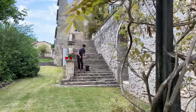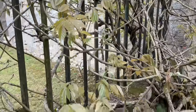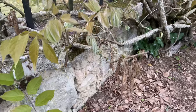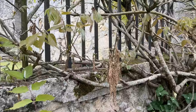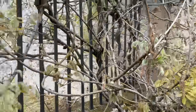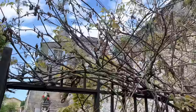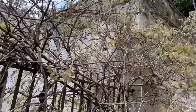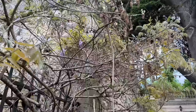So Luca's currently over there finishing the last one, and I am over here with the wisteria tidying up the bits that had frosted, because it's going to be a late flowering, but I still want it to look beautiful, because this normally looks absolutely amazing. Sadly, this year the frost that we had at the start of April just slowed it down.